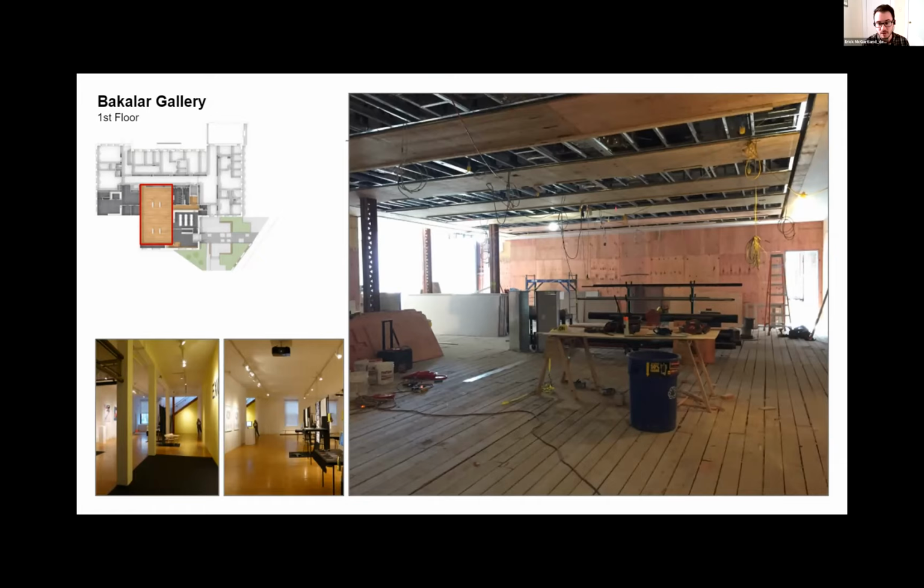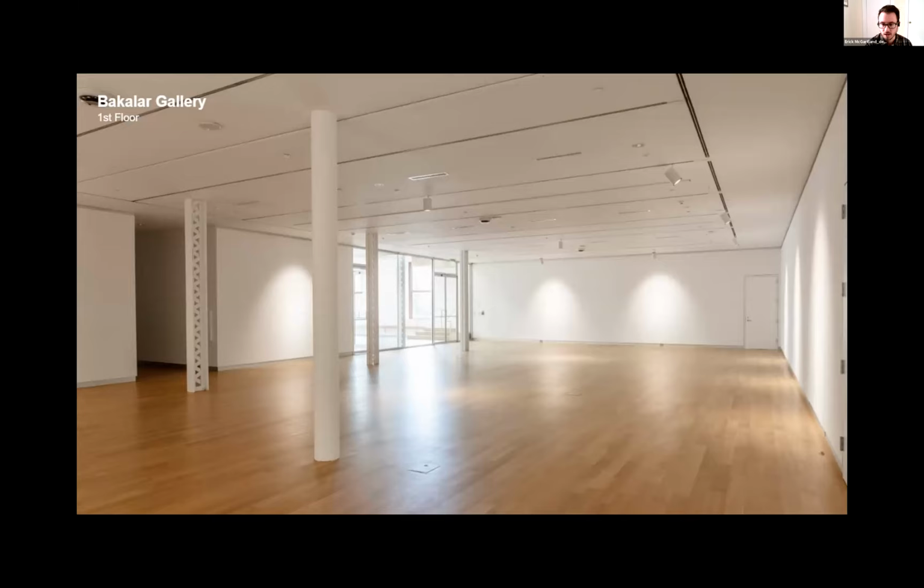And so the new layout that we designed for the Bachelor Gallery is just a large open floor plan with walls and ceilings that are backed with three-quarter inch plywood to provide a stronger substrate to mount larger pieces of artwork to. Again, the existing conditions of that space limited the pieces that they could showcase.